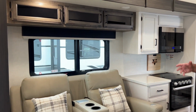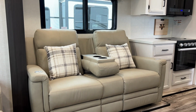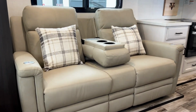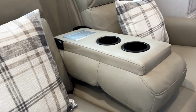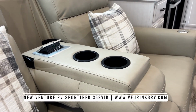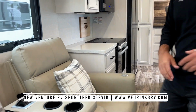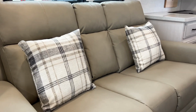But plenty of windows back here, and then right by the back of your living space, you are going to have some theater seating. They will have heat and massage. They are manuals, so you don't have something that could go wrong if you were going to put them out. They're not just going to run off a 12 volt, but in the center, you got a spot for some drinks, and then a USB port and a 110 port right there as well. If you want to fit 3 people on it, just flip it up. It's as easy as that.